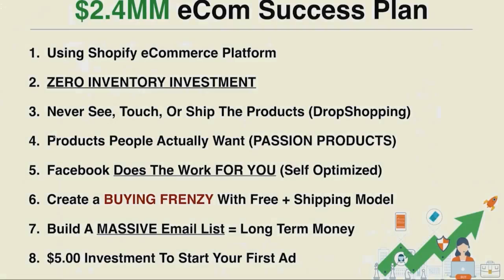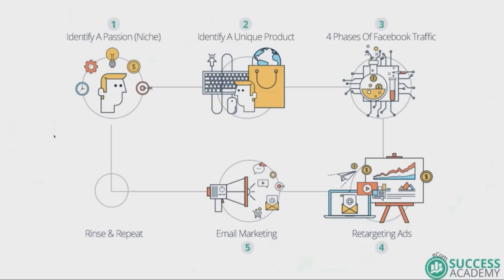All right, zero inventory, Shopify, drop shipping, passion products, using my X Factor software to snipe out products that actually convert, right? That gives me a massive edge over everybody else. Self-optimized ads using Facebook intelligence and building a huge email list. Here's a graphic that really shows you exactly how it works.